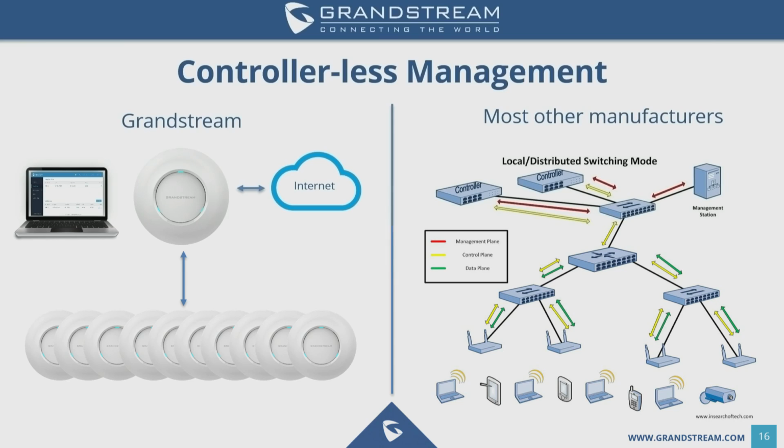The example you see on the right is traditionally how Wi-Fi installation and management is covered. You have a controller that's either a separate piece of hardware or software, usually has to be purchased in addition to all your devices, that you have to use to basically go to each access point and set up each access point individually.